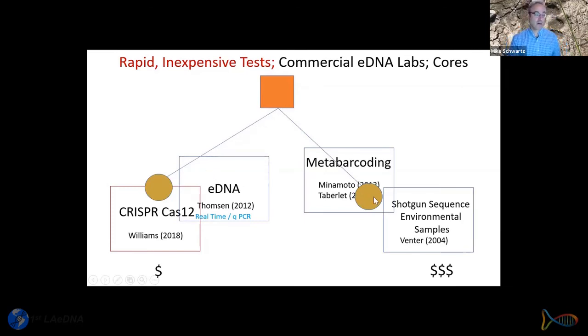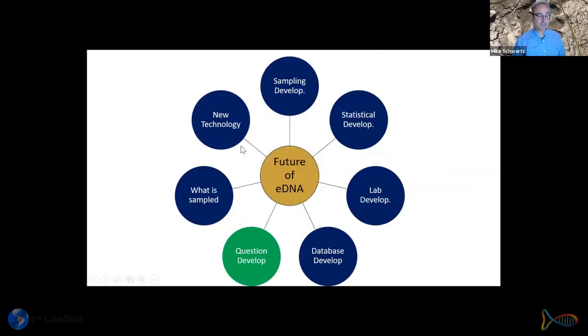We don't have to rely on the only people who have access to the big labs, the metabarcoding or the shotgun sequencing labs. We really have this pendulum that's kind of in two places at once. I think it's very exciting that we can move that direction.